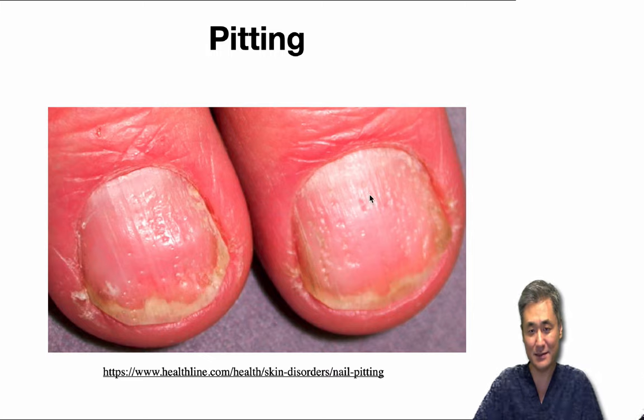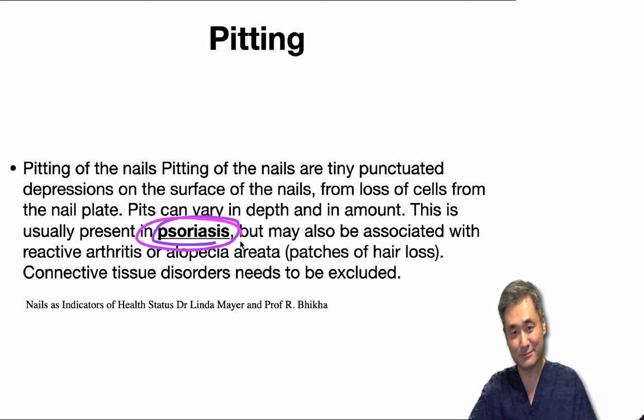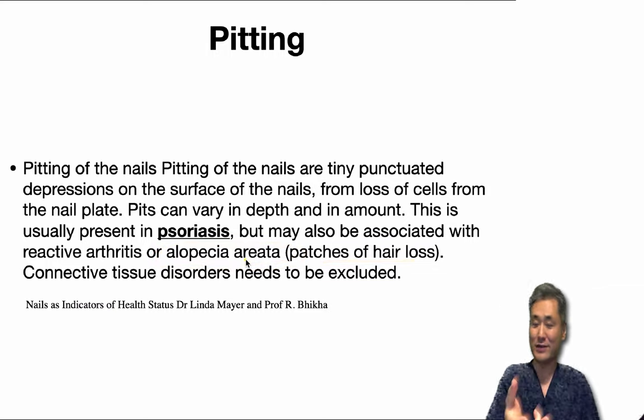And pitting. I had this pitting in my fingernails too, but now I cannot find anything, but this was one of my problems too. Another sign of psoriasis. It can vary in depth and amount, usually present in psoriasis, and also associated with arthritis. It is related to immune problems. Alopecia areata, you know what it is? It is patched hair loss. So when you see a patient with pitting, you need to ask if they have arthritis, or psoriasis, or alopecia.